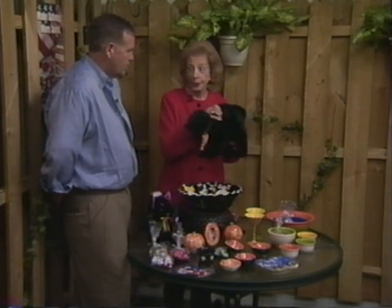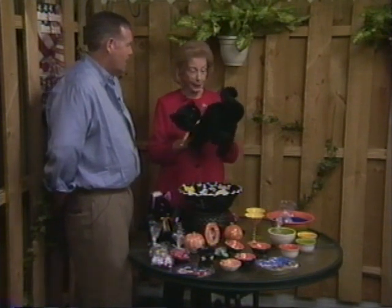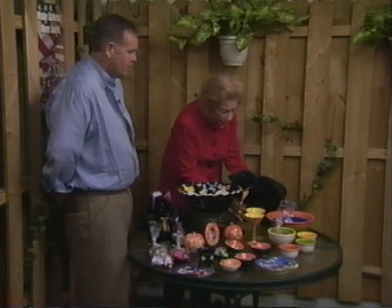Okay, this is my favorite. This is not what you make, but this is a Halloween cat that you brought with his tail up in the air. It's just part of the display and he's part of the image. Just great.